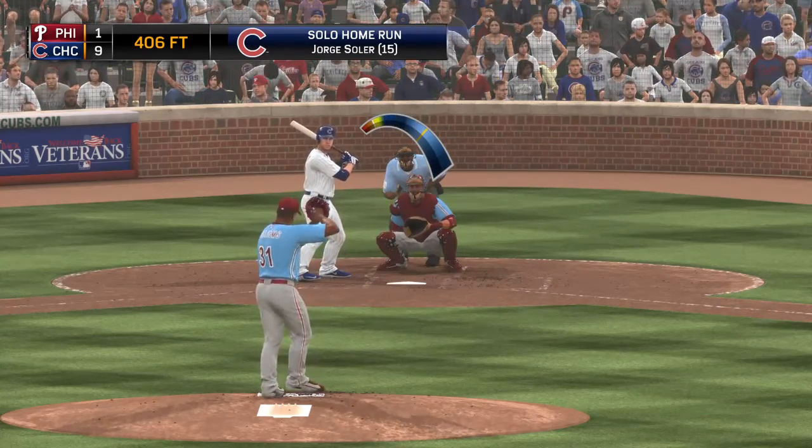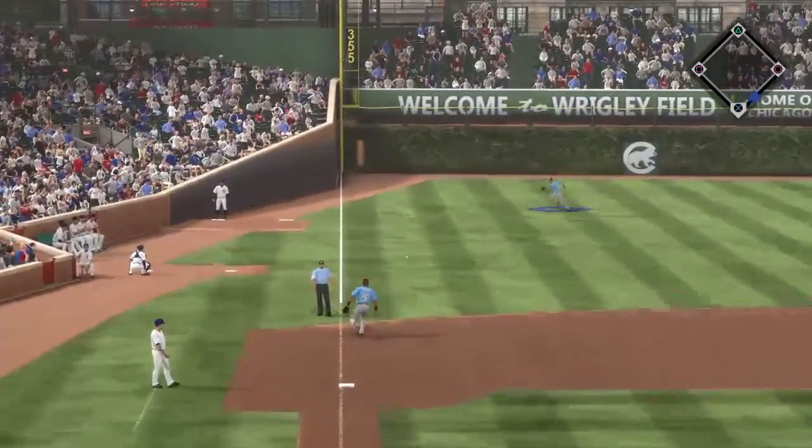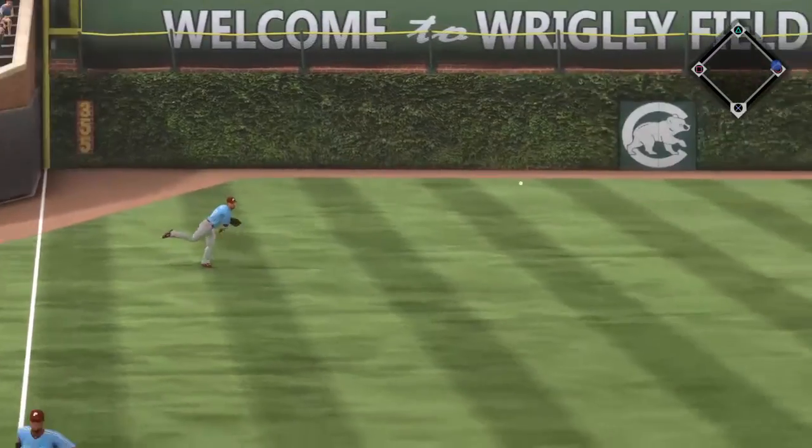Here's the catcher now, Miguel Montero. Now a ball sliced hard on the ground. And he tries for the backhand reach at third, but it gets by the glove down the line.